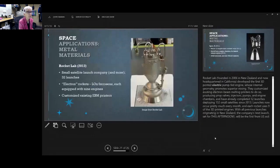And Rocket Lab, founded back in 2006 in New Zealand and now headquartered in California, developed the first 3D printed electric pump engine whose internal geometry promotes superior mixing. They customized electron beam melting printers, EBMs, to do this, producing prop valves, injectors, pumps, and engine chambers. And they have already completed 32 launches, deploying 152 small satellites, starting in 2013.